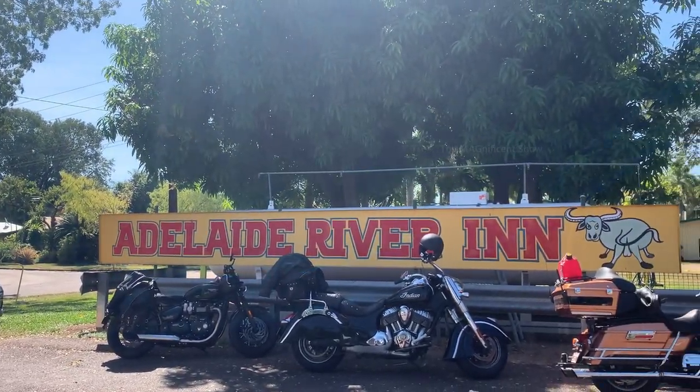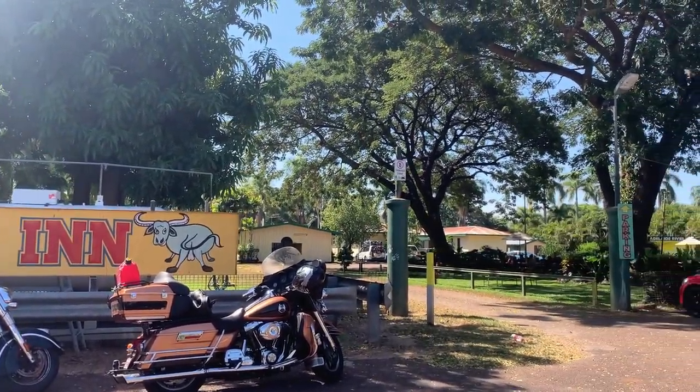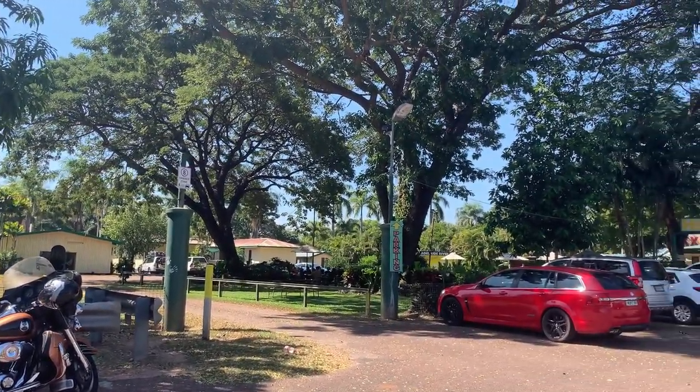Adelaide River Inn is a hotel and restaurant in this place which is having facilities for tourists and visitors traveling through this highway.